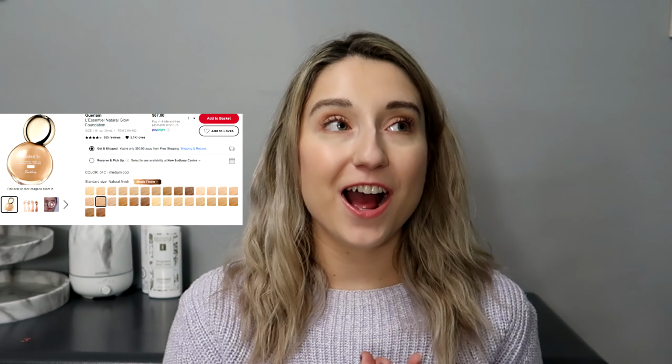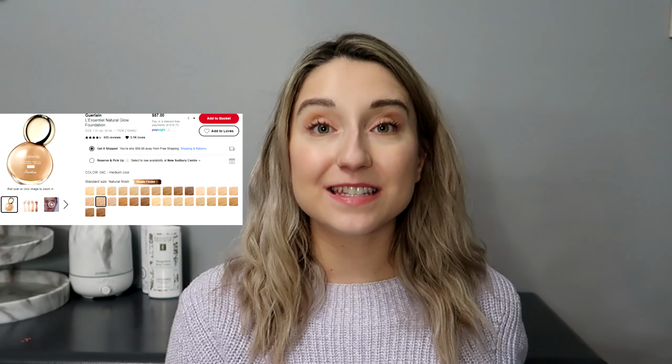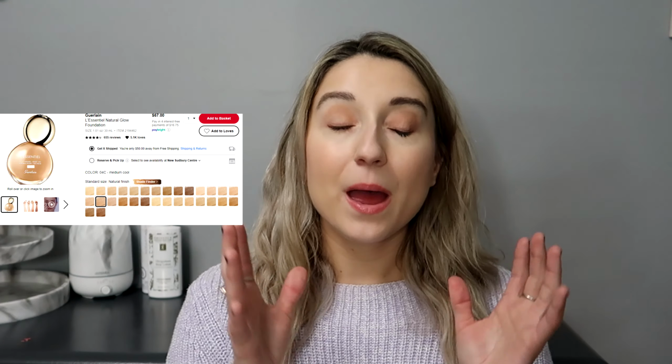So the very first thing I want to talk about is Guerlain, because Guerlain is so expensive. My very first high-end foundation was actually the Guerlain foundation, and I loved it so much. The Guerlain foundation is $67 and the concealer is $50. So it is definitely pricey, but it is so good.